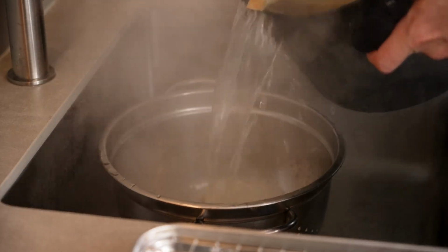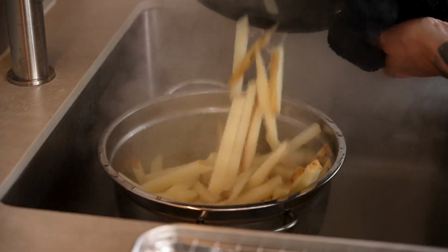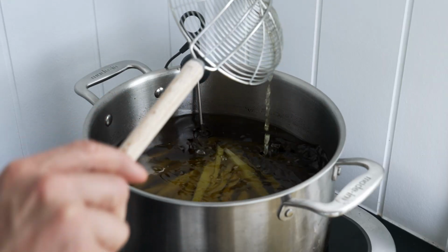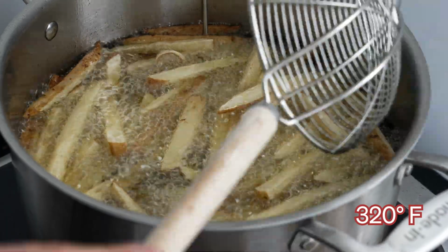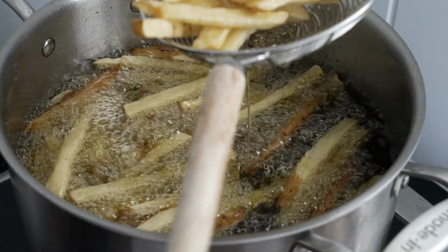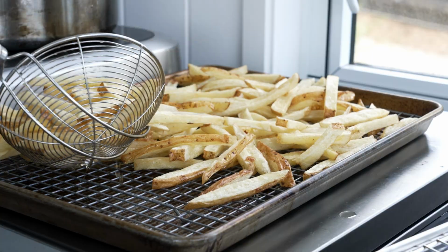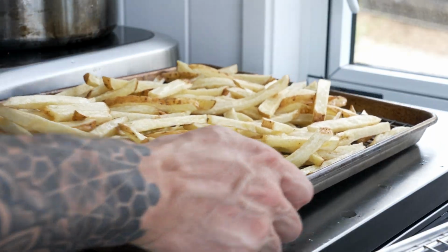Remove them from the water, drain them really well, pat them dry, and let them get to room temperature. Once they're at room temp, you're gonna fry them for the first time at 160 degrees Celsius until they're a nice light blonde color, set on the outside and fully cooked through. Let them get to room temperature again, and you can even store these in the fridge overnight until you're ready to cook them the next day.